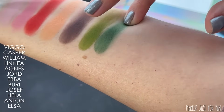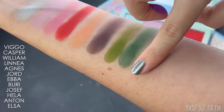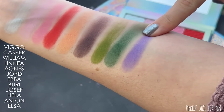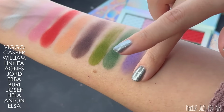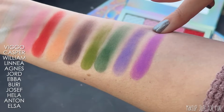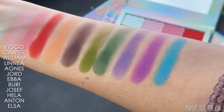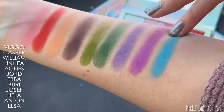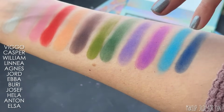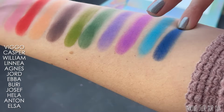While these are quite pigmented, as you can see, they're nice and bright and pretty opaque as far as that first swipe type of application goes, but they're not very dry, so they don't have a lot of that crumbly fallout type of feeling that some super pigmented mattes do have. I like those type of shadows too, but I do think that this particular texture is a bit easier for people to work with across the board.